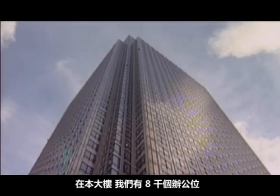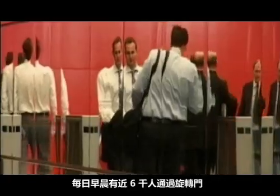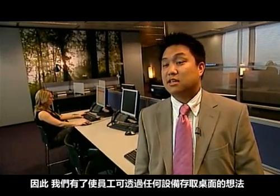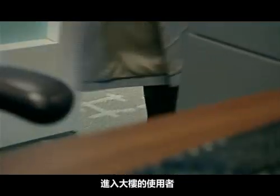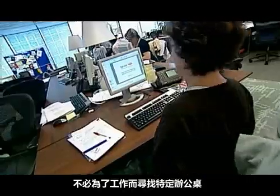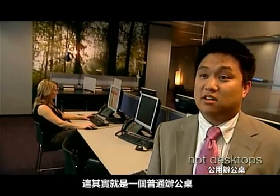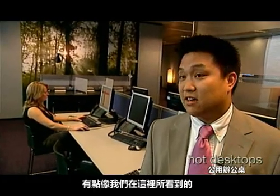In this building we have 8,000 desks and about 6,000 people that actually go through the turnstiles every morning. So we realised that up to 2,000 desks per day weren't being used. So the idea is to try and make a desktop that's accessible from any machine. Users who come into the building don't necessarily need to find a specific desk to sit at. They can just find a hot desk, which is just a normal desk, a bit like what we see here.